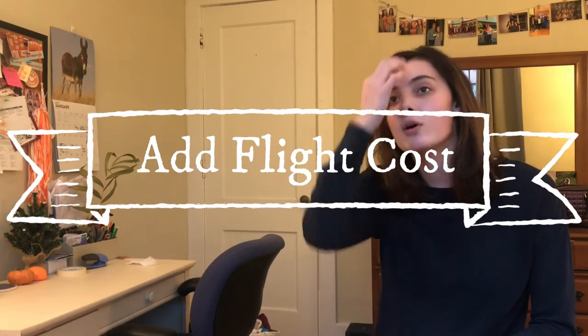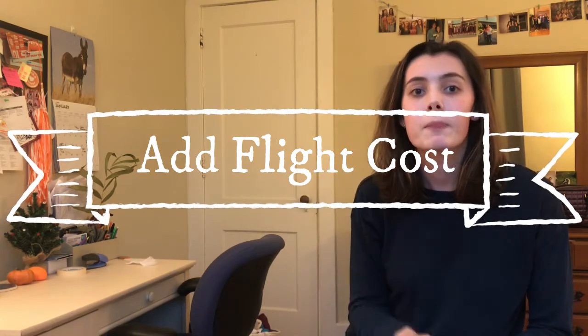Flights to some countries are going to be extremely expensive. I'm planning on going to Australia, and flights there can be $1,000. They can be extremely expensive, so those are costs that you need to average in, sometimes before you apply for scholarships, because some scholarships are going to ask you for a really specific list of every single cost that you have.